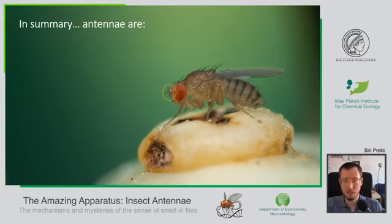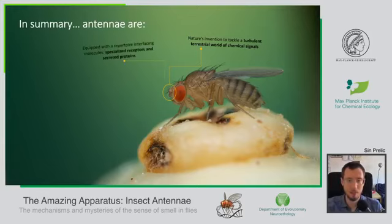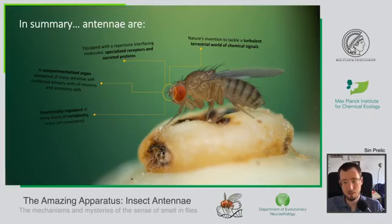I'd like to give you a very short 5-sentence summary of the whole talk. So antennae are nature's invention to tackle a turbulent terrestrial world of chemical signals, as I described in the beginning. These antennae are equipped with a repertoire, and this repertoire includes secreted proteins and specialized receptors that perform the actual transducing functions. The antenna is a very heavily compartmentalized organ composed of very many hairs called sensilla, which create these distinctive chemosensory units, and this whole sensory process is functionally regulated at many levels and many scales of complexity, many of which are unexplored.